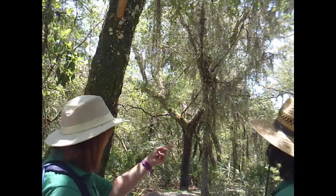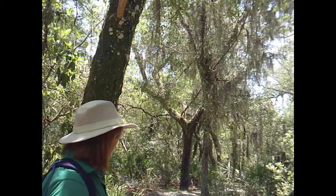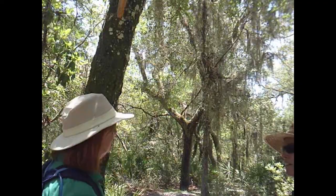What do you think that is? Oh, it looks like some kind of moss hanging from the trees. Spanish moss. Oh, right. I have heard of Spanish moss. We have it a lot in our oak trees.